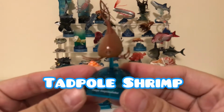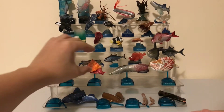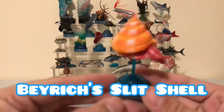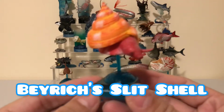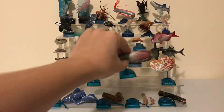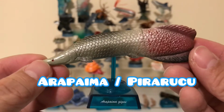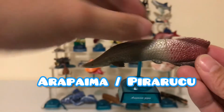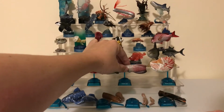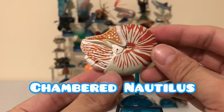We have the tadpole shrimp. We have Bay Rich's slit shell sea snail. And next we have the Arapaima, also known as the Pirarucu, and the chambered nautilus.